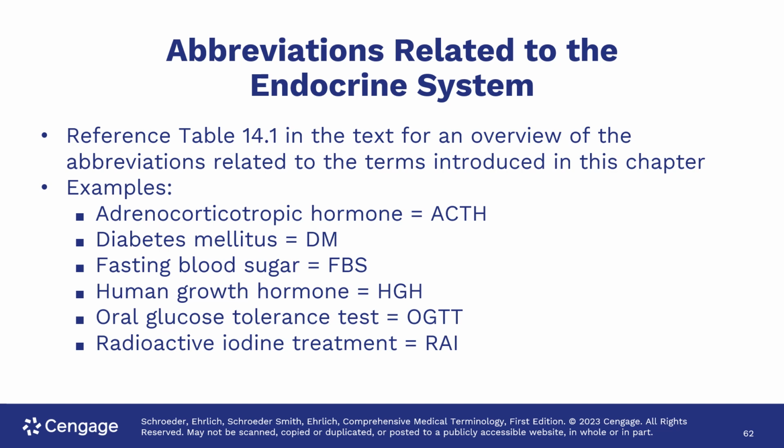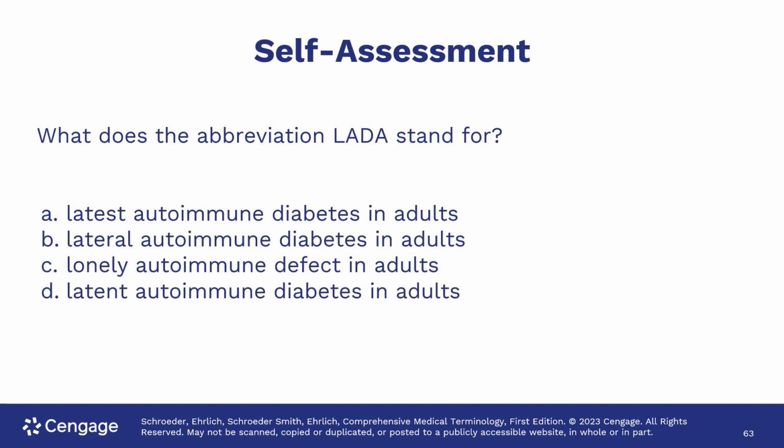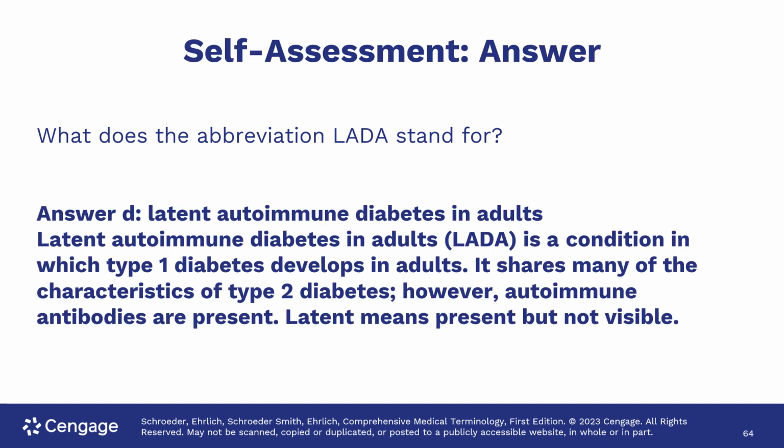You can refer to Table 14.1 for a list of common abbreviations. What is LADA? The last one. The other three don't even make any sense.